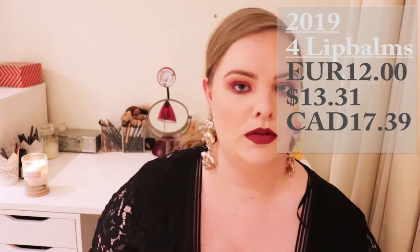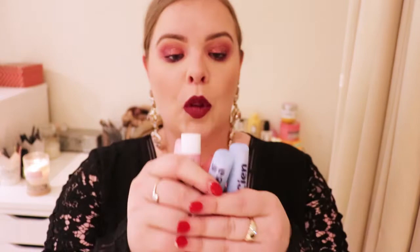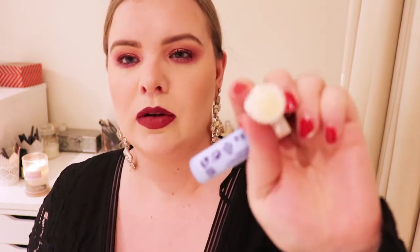Last year I didn't keep a tally of lip balm, but this year I used up four and it was €12 worth of lip balm. And these are lows. So this is the Cyan Care. They taste like licorice. It's a really good moisturizing balm.